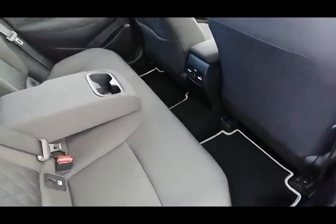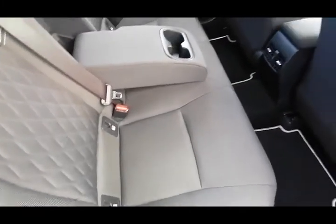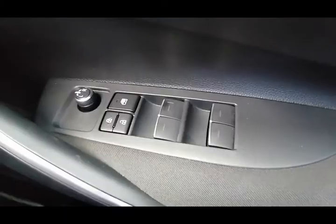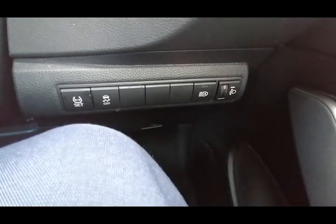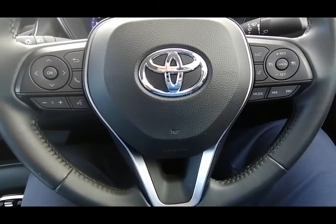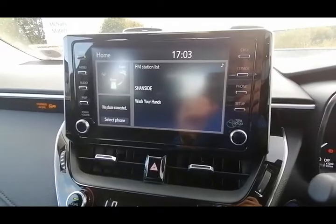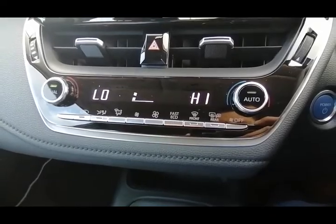Lots of legroom in the back with the centre armrest and cup holders. Isofix on both sides for the car seats. It's got front and rear electric windows and mirrors. Automatic headlights. Multifunctional steering wheel with built-in cruise control, phone controls and radio controls. Touchscreen radio with built-in Bluetooth. Dual air conditioning. USB and aux port.